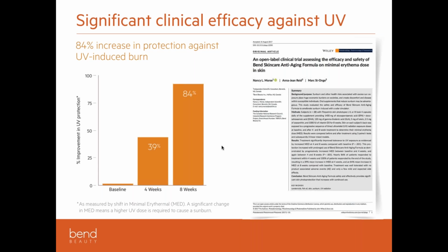This trial has actually been published as well. So you can see here on the screen, my mouse, oh, there we go. You can see here on the screen that this has been actually published. We spent extra, so you're able to share this with all of your clinics as well. And all of the reference information is there as well.